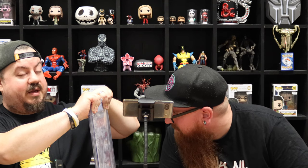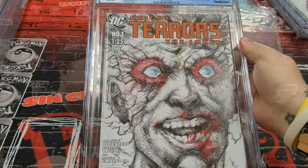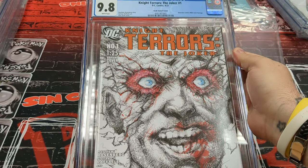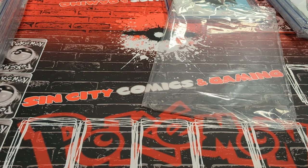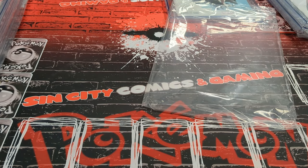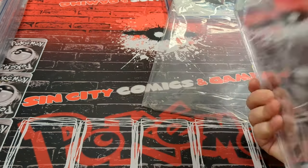I think this will be a really popular cover, especially for any Joker fans. What do we reckon? This was brand new out of the box. We sent it straight away, so hopefully we've got a good grade on it. Yeah, I'd say 9.8. Yes, we got a 9.8. It is the 1 in 25. That's a beautiful cover. Really nice cover. 9.8. Can't fault that. And this is the 2023. It only came out 4 or 5 weeks ago.